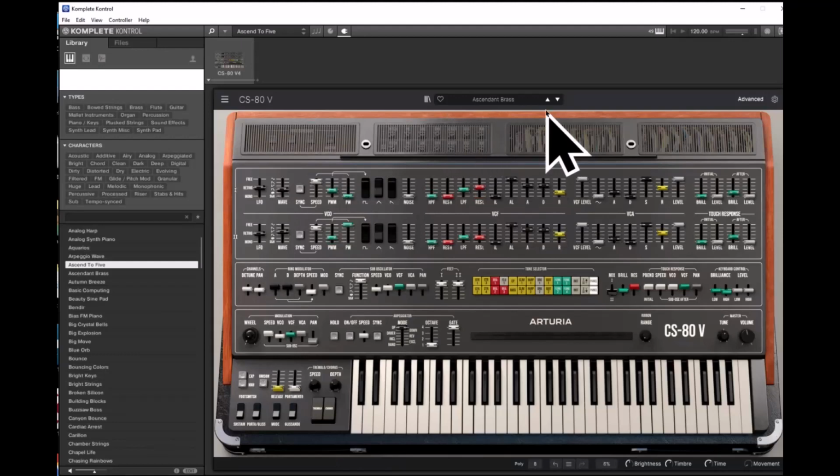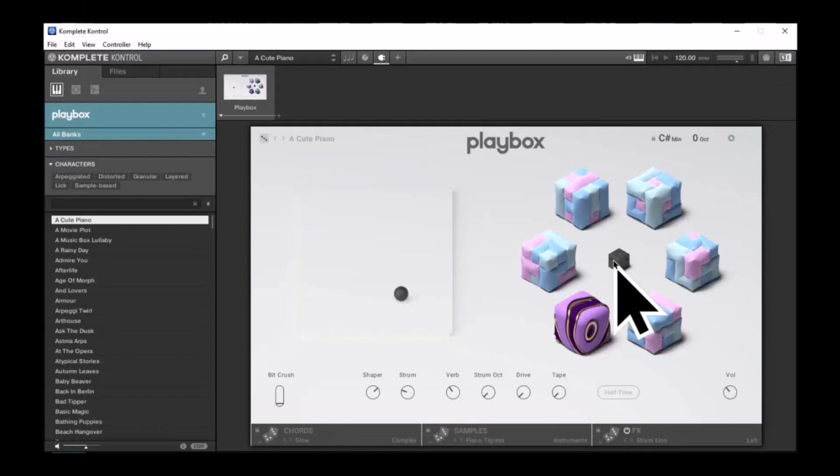So I think one of the sounds the CS-80 is best known for is the brass, popularized I think by Vangelis and Blade Runner. That's sort of a nice CS-80 brassy sound. So I still get this out and play with it and fiddle with these upside down sliders. Wonderful. Next. So next on the list is Playbox.